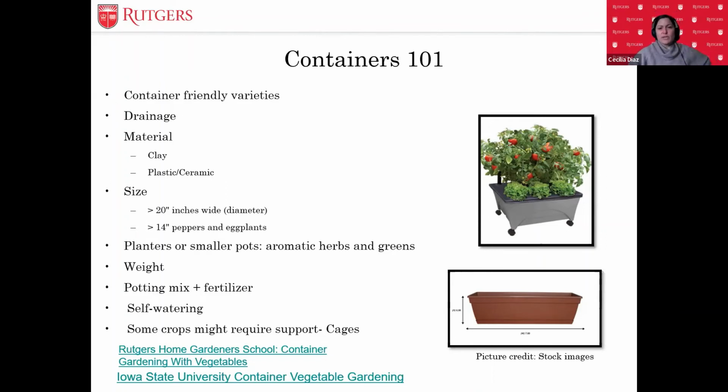And they come in different shapes and sizes. This one has casters, which is really, really practical if you need to move your container to harvest and have it closer to your kitchen.